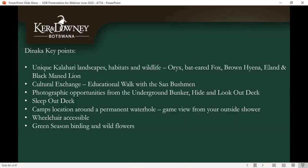So some of the unique selling points about Dinaka is the educational walk with the Sand Bushmen. Really great for families, for everybody. We've often had guests that will head out a couple of times during their time at Dinaka.